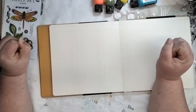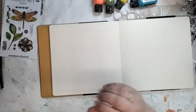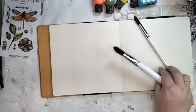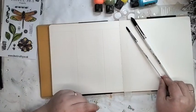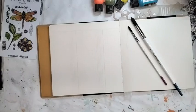Oh, the excitement. Okay. I'm going to get some of my Dina Wakley brushes. I'm going to go for the small round ones. I think probably the smaller ones first, the 16, and I also might go for the number 6, which I think is in the set of 4, I can't remember.